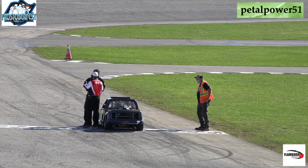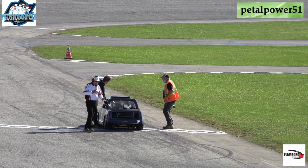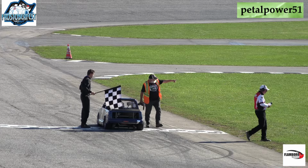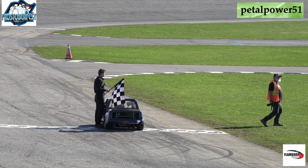And you just have to do it one more time. Yep, one more time. All right, Mason Collver, your feature winner. Mason Collver picking up the feature win here for feature number 1 for the mini trucks on day number 1 of Frostoberfest.